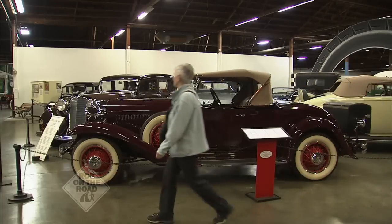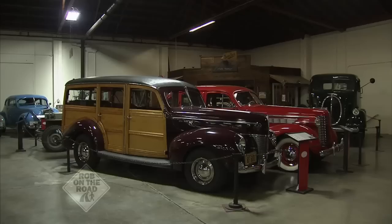Where you see people walking around here and they're just smiling and staring at these cars. How many cars are here? About 150 to 160, depending on the day. And most of them work. Most of them work. All right, well, we've got a lot to see, so let's go check it out. Indeed. Come on, Bill.